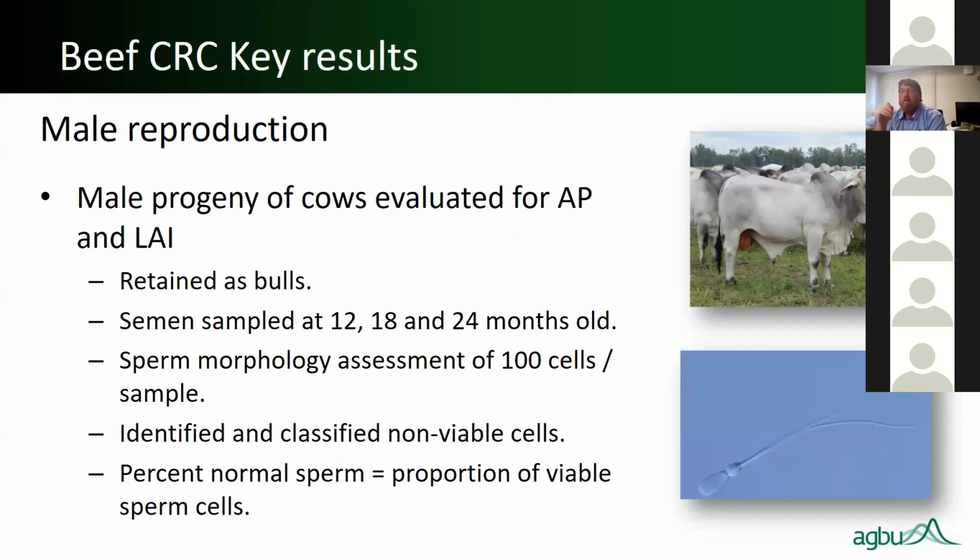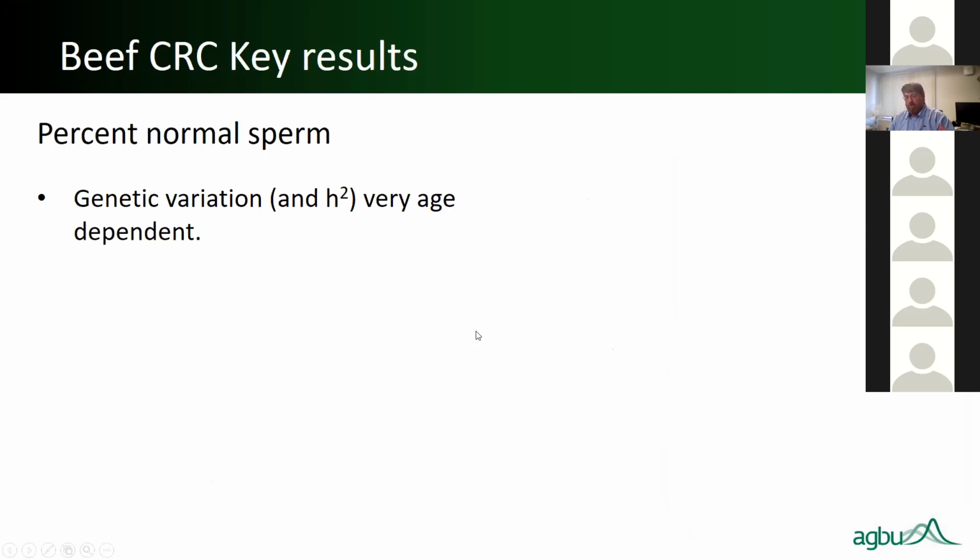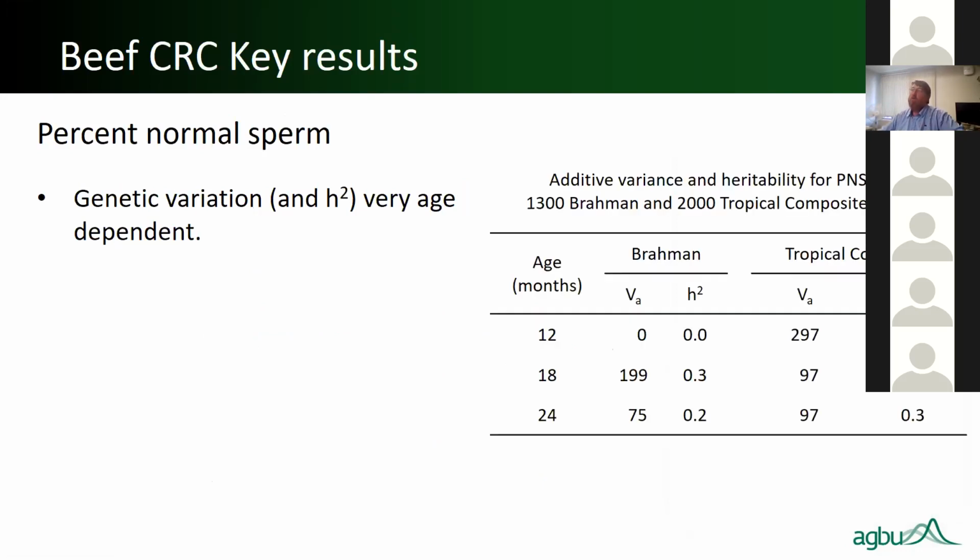The main point here is that while we were spending all this time working on the female side of things, we weren't ignoring the male side. All of the male progeny of those females that we did all the age of puberty and lactation and estrus recording in were evaluated for a sperm morphology trait. And that was done at 3 ages, at 12, 18 and 24 months of age. And the resulting trait that we get is percent normal sperm. And it's just the proportion of normal sperm cells in that sample.